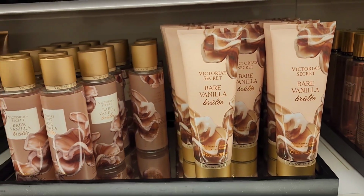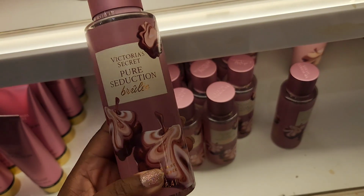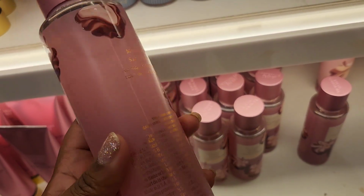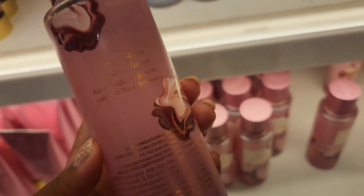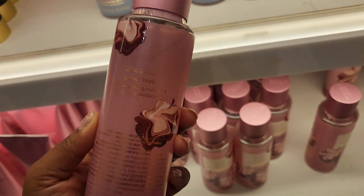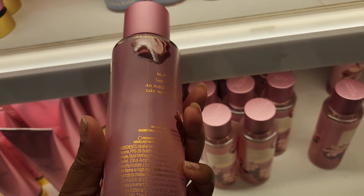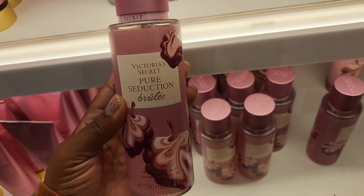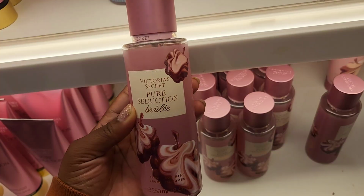For the last flanker is Pure Seduction Brulee. This has notes of mulled berries and sugared freesia. To be honest, this one was so close to the OG. There was barely any differences. I know I keep saying it, but it's a lighter version that is a little bit sweeter and creamier. As far as the lotion, it was consistent with the mist.